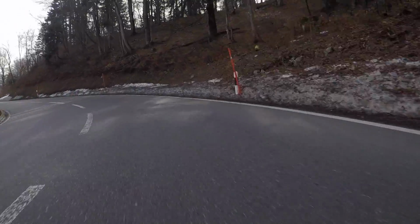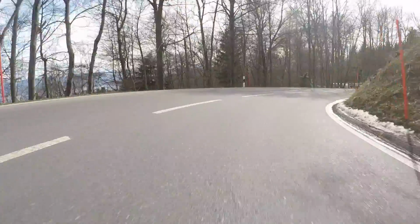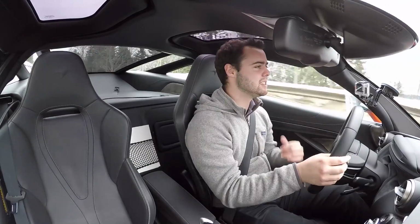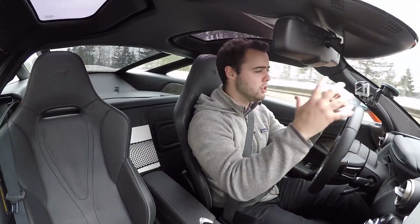Second up is the 720S's usability. From a practicality standpoint, from a daily drivability standpoint, the 720S is an amazing car even if you forego all of the performance benefits, which of course are the highlights of the 720S. Get this, for instance, because it's rear-wheel drive, it doesn't have all the drivetrain components in the front, allowing it to have a much larger trunk than the Lamborghini Huracan.